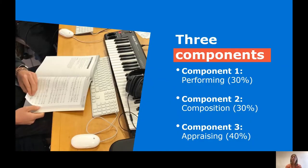So you're probably picking up from what I've said already, there are three main components, and this slide just shows the weightings on each of those. So performance and composition equally weighted on 30%, and then the single written paper, the paper that you would sit in May, June of your year 13, is then weighted on 40%. You can see on the slide there an illustration of somebody sitting with their set works anthology, studying a particular piece and looking at the analysis of that piece of music.